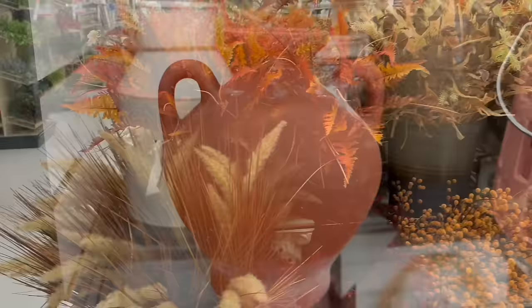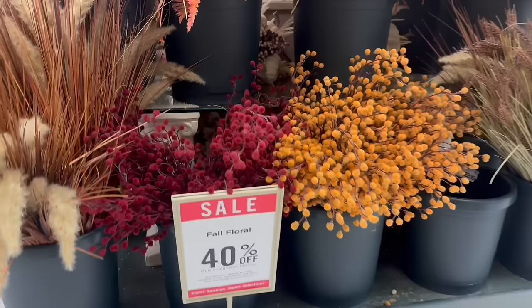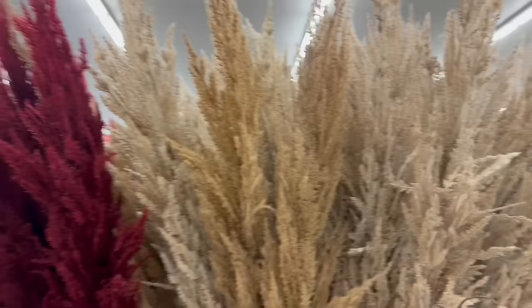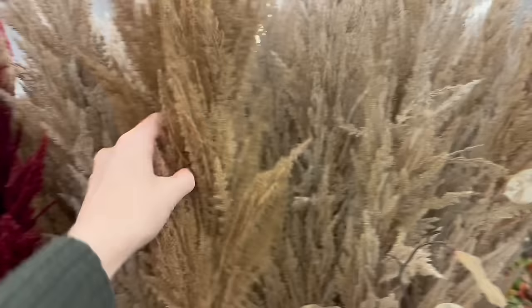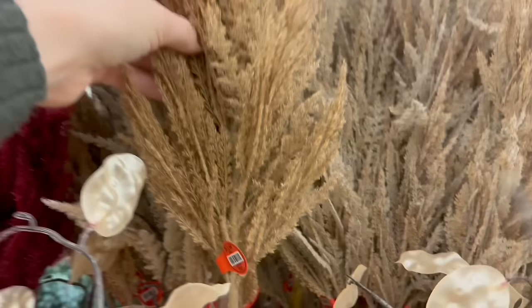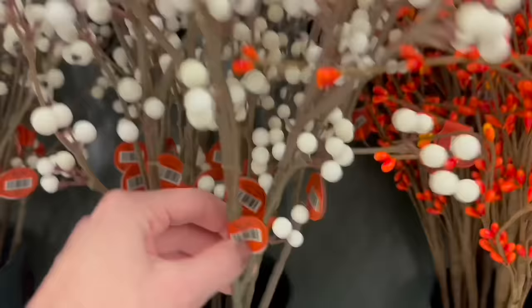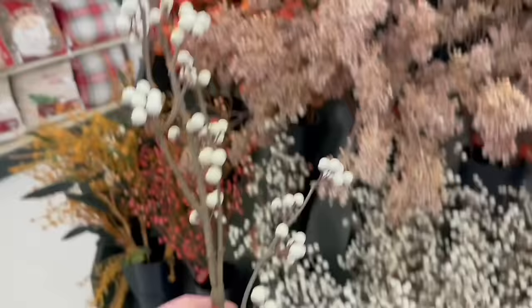They had some really beautiful fall florals, and all of their fall items were 40% off. And if you're trying to stretch your budget, if you're going to buy something new, it's nice if it can work for more than just one season. That was one reason I really liked these here, because I felt like they could work both for fall and winter.